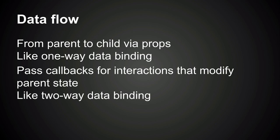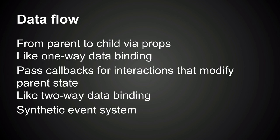And then if you want to do interactions, one of the ways of doing it is to pass callbacks down from parent to child, and so the child can call that callback when something changes, and they can modify the parent state, and that's a bit like two-way data binding. We almost never do that though, because there are better ways of doing it. For instance, there is a synthetic event system, which is like a full implementation of HTML5 events, so you don't have to worry about old IE event stuff. And that bubbles up, and it's a delegated event system that's just all right to use.